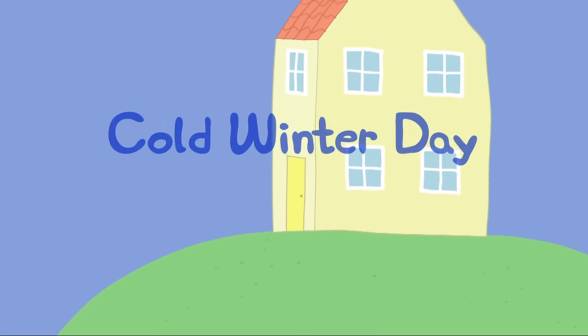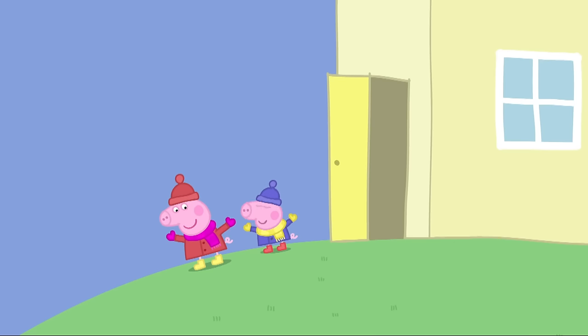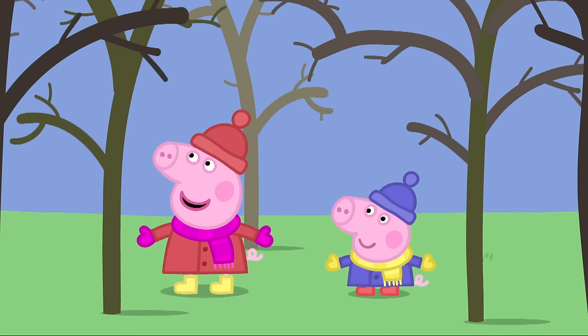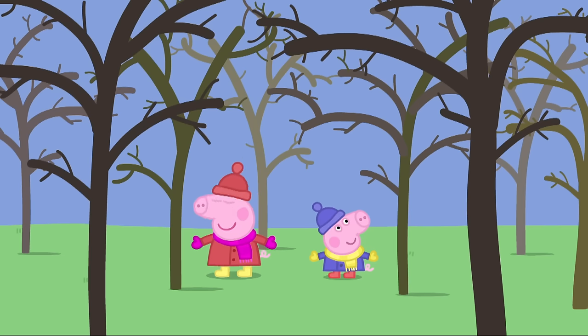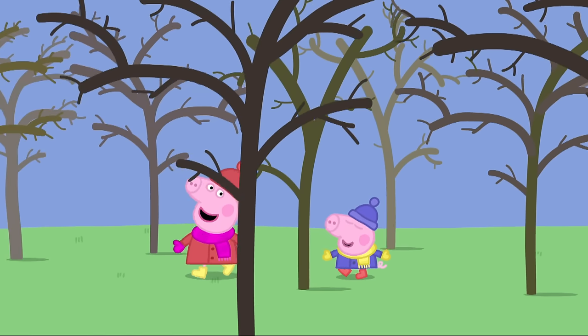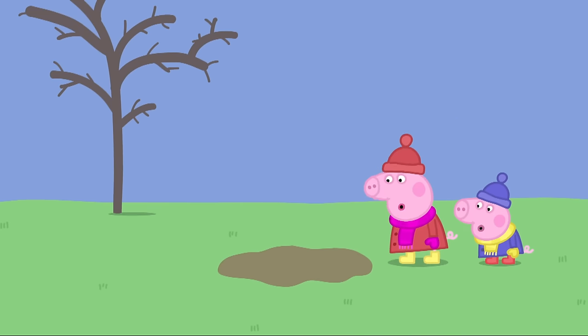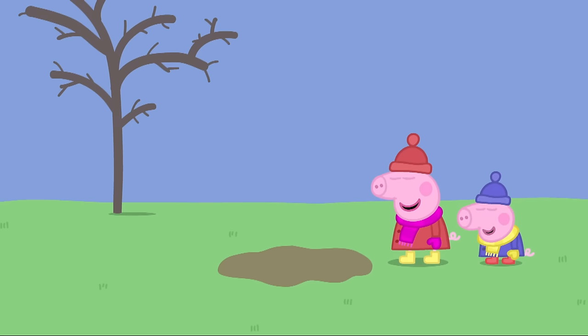Cold winter day. It is very cold today. Peppa and George are wearing their hats, scarves, coats, mittens and boots. Look, George, the trees haven't got leaves. In the wintertime, the trees lose their leaves. Peppa and George have found a muddy puddle. Ooh. Peppa and George love jumping up and down in muddy puddles.